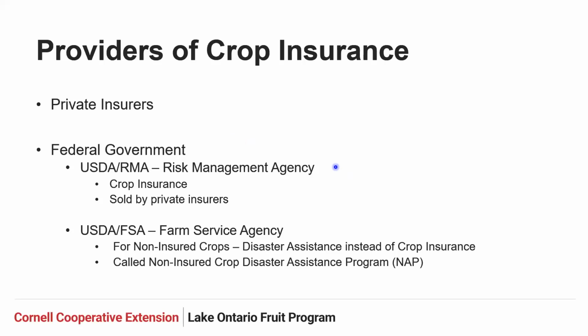Although the insurance is provided by the federal government, the government uses private insurers to implement the crop insurance policies. Private insurers get paid a fee to implement the policies. So even though you are working with your private insurer to set up a policy or file a claim, it is federal crop insurance.